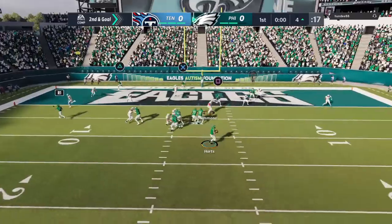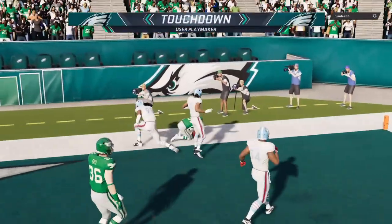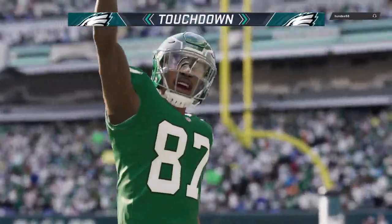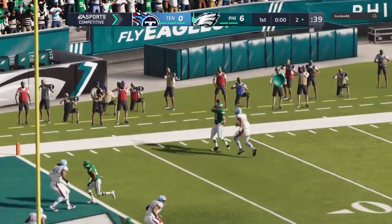60 Bison. 2nd down, here's Hurts. Flushed out right. And this is caught. Touchdown, Philadelphia. Marquise Goodwin there to make the grab. And the Eagles have taken the early lead.